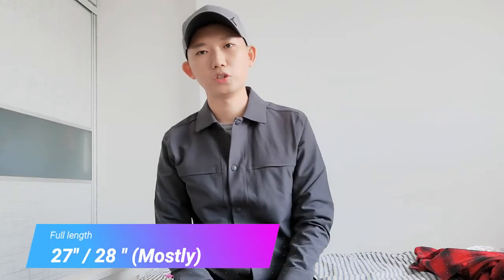Yeah, and they also have different lengths, so you have to measure it. They have the crop one, 21 inch, they have the 7/8 one, and they have the full length one, and they even have some pants that are made for Asia fit. Yeah, so you have to look it up and do some measurements before you buy.